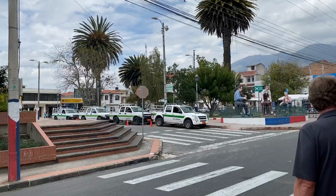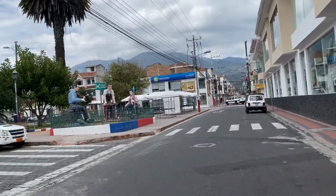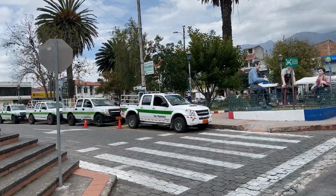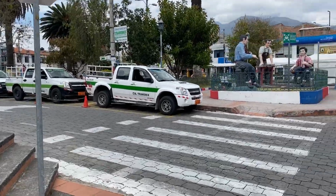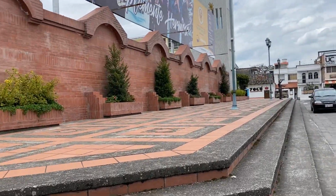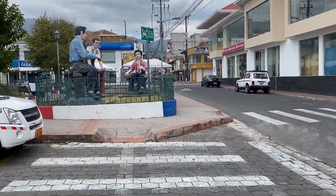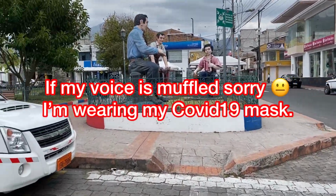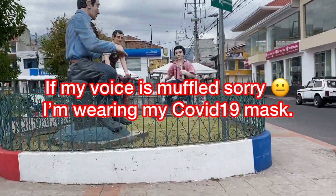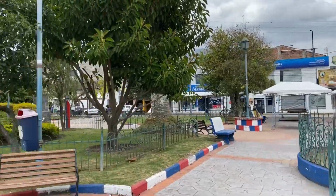Okay, so now that you've seen this beautiful apartment and what you can get here in Cotacachi, let's go ahead and walk around the town. Here we are in Cotacachi, Ecuador, one of the most popular places for expats, especially from the United States, to come and call home for its affordable cost of living. Cuenca, of course, is the most popular place for expats, but here in the area around Quito, Cotacachi is really taken off.